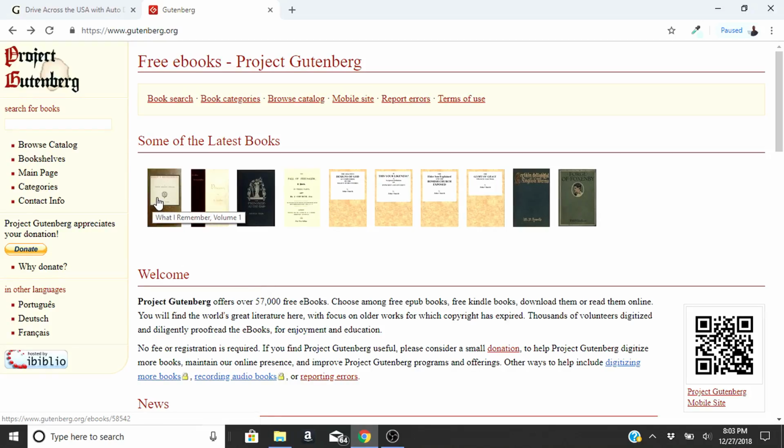Number five is books. Now, of course, we all know you can go to the library and get free books, but there's a site called Project Gutenberg where you can download more than 50,000 ebooks for free.